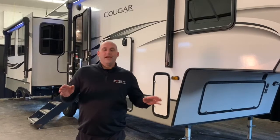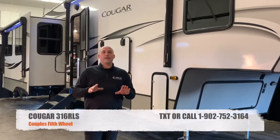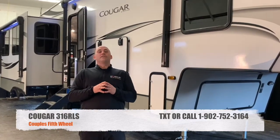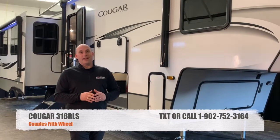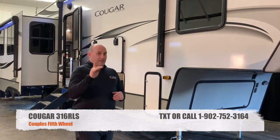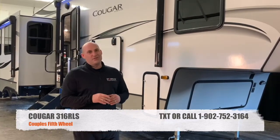We're back, folks, and we're very excited here to launch our first Cougar 316. That's right, folks, a brand new floor plan by Cougar, the 2021 316 RLS. Unbelievable floor plan. And I will warn you, if you have a current fifth wheel or travel trailer, you're going to want to trade in for this. And yes, we do take trades.